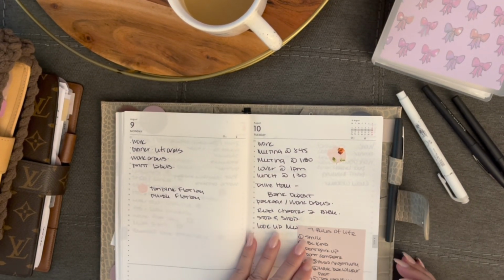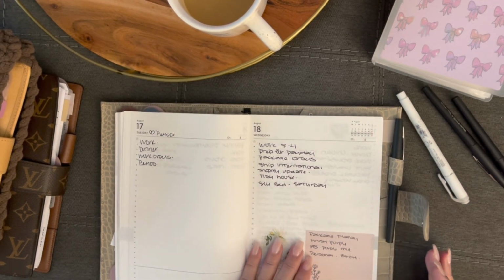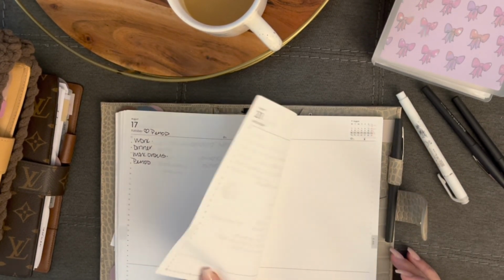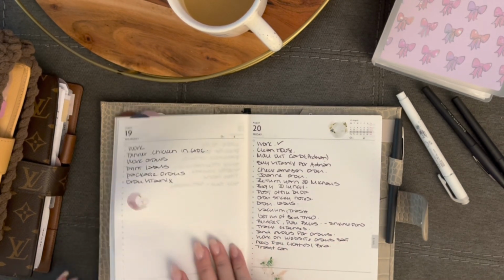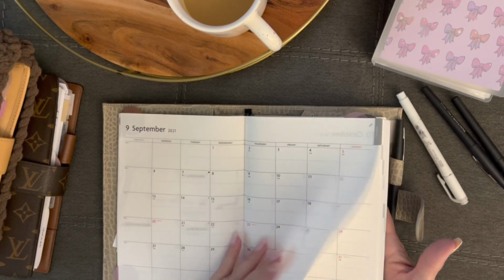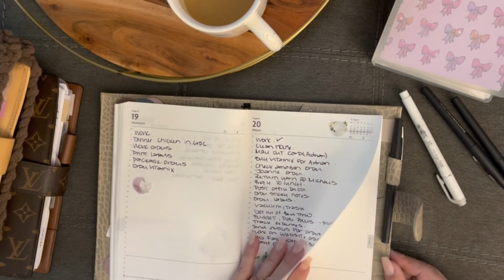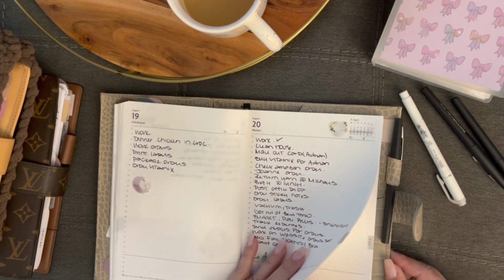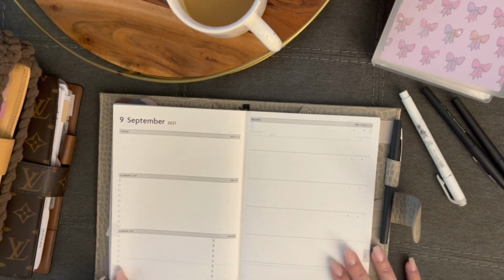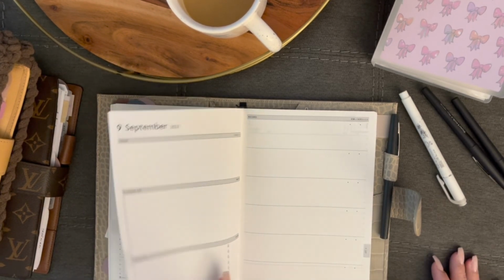So these two here, I just love this paper. I highly recommend it. I love it. It's dated. I have a little date here. I have enough space. It's great. And what's really neat, you have your monthly. And then before every month, you have like this. Here, let me show you. You have like an overview right here. So you have an overview of your month. Isn't that nice? Has expense list, planning list. I love it.